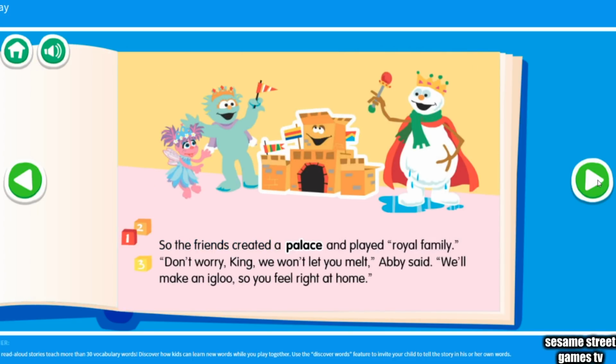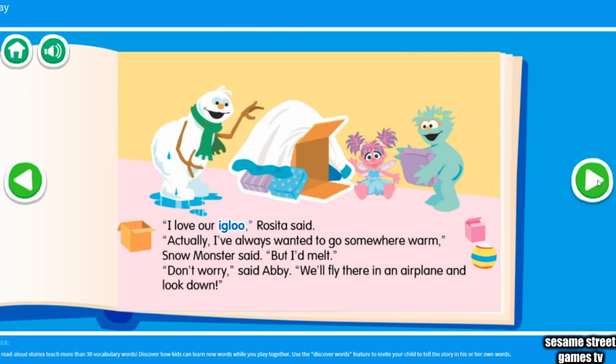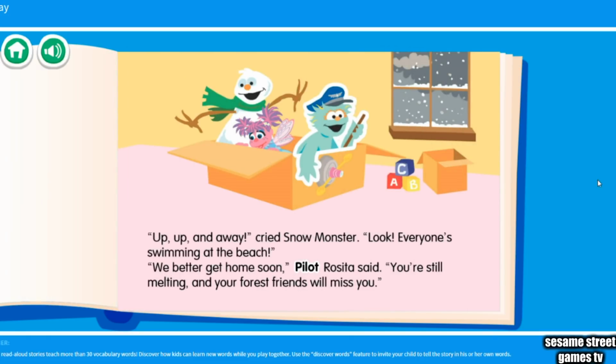So the friends created a palace and played royal family. "Don't worry, King, we won't let you melt," Abby said. "We'll make an igloo so you feel right at home." "I love our igloo," Rosita said. "Actually, I've always wanted to go somewhere warm," Snow Monster said, "but I'd melt." "Don't worry," said Abby. "We'll fly there in an airplane and look down." "Up, up, and away," cried Snow Monster.